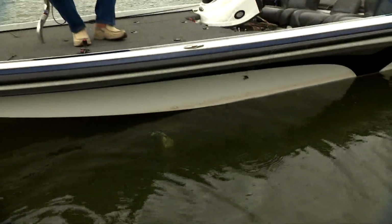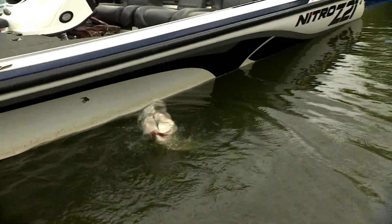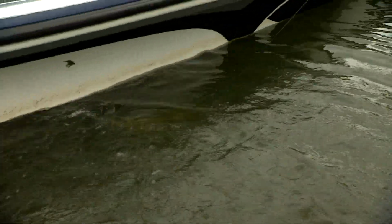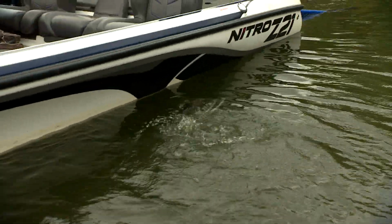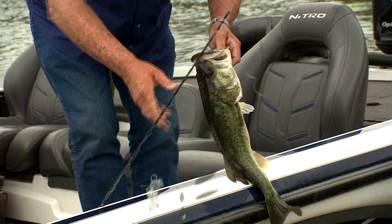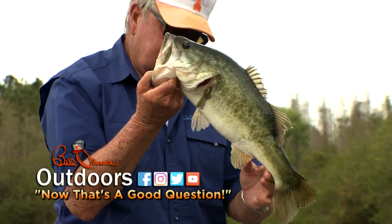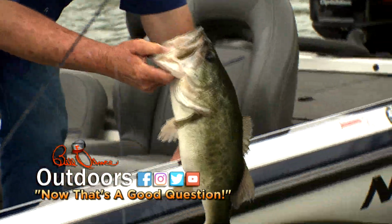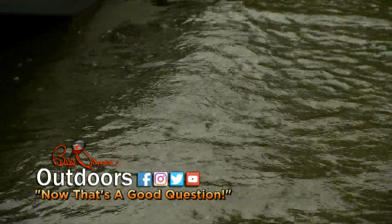We got him somewhere. Just full of grass. Oh, you're gonna make me come to the back. I don't want to hurt you. Nice. Okay. Toodaloo. Thank you.